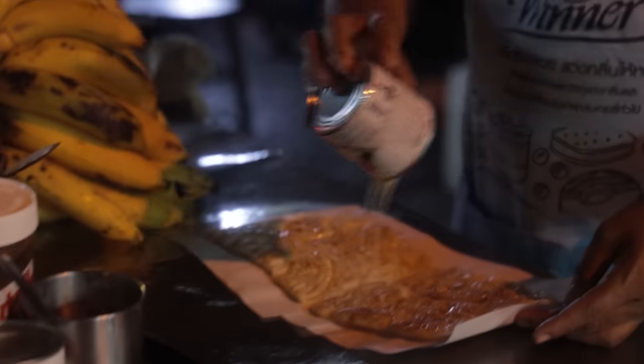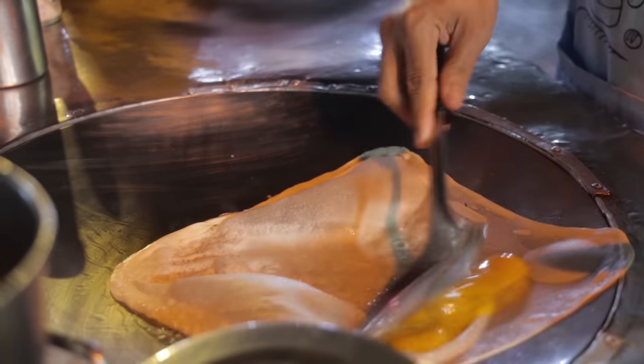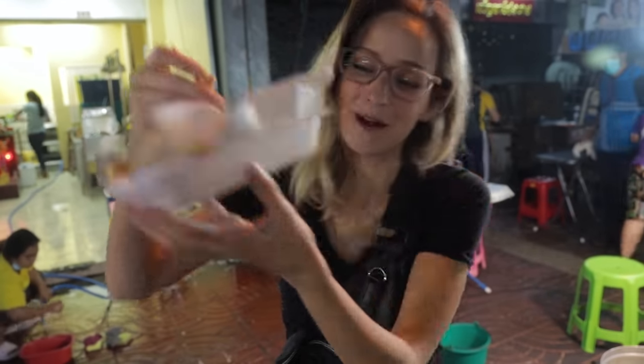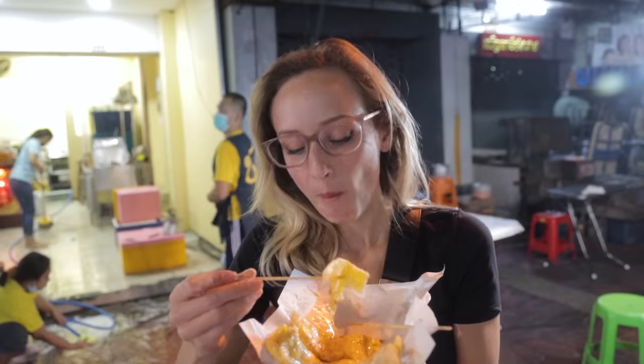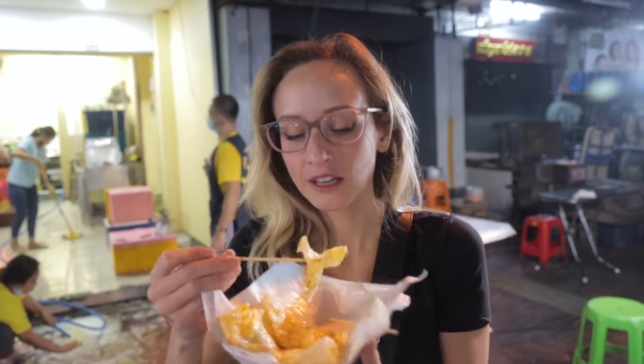Delicious. I thought condensed milk and egg sounded like an interesting combination. I wasn't sure about it. It's actually really good. It tastes like a custard. Ouch, stabbed myself. It is really good. It's like a lightly sweet, eggy custard. Very eggy custard.